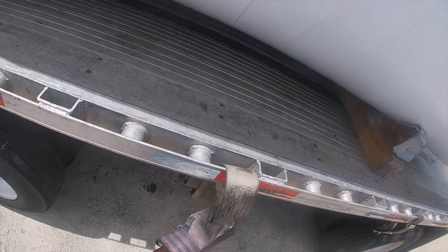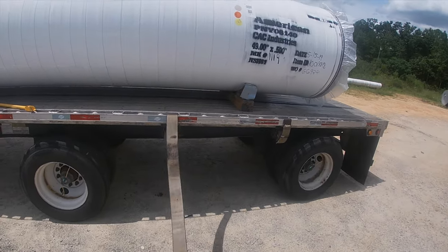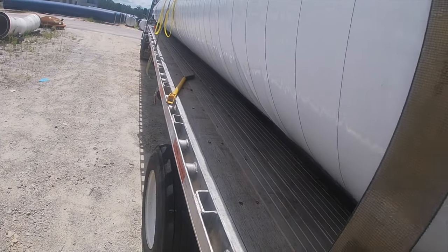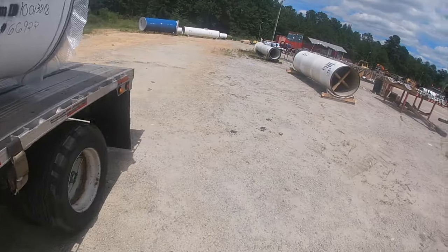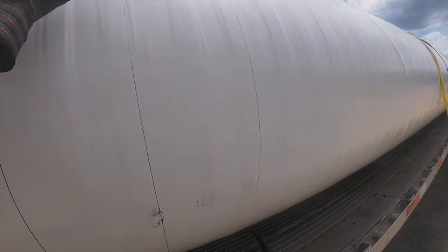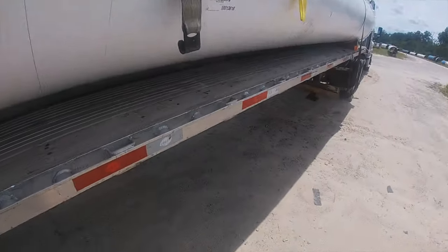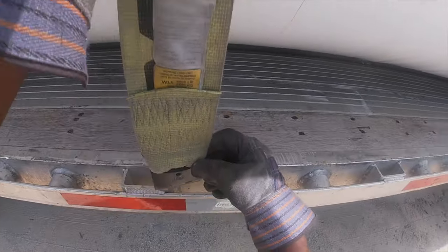I'm gonna throw this one over the bottom there. So it's gonna be 3 on the bottom, 5 on the top. We're gonna do it like that. Got you in there. 3 on the bottom, 5 on the top. Get you right here, baby.